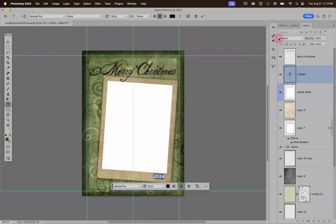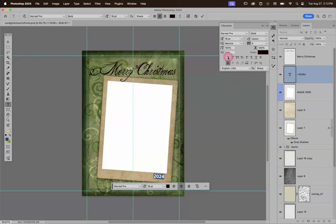And just to cheat a little bit, there we go. And we'll turn on a fake bold to make it even bigger. So you can turn on a fake bold up here in the characters. Hit the T right there. Problem is, you got to remember every time you type from now on, it's going to show that bold. So you got to be careful of that, just for your information.